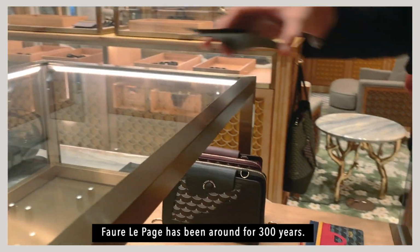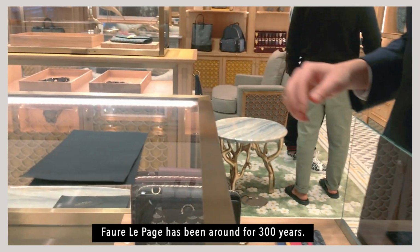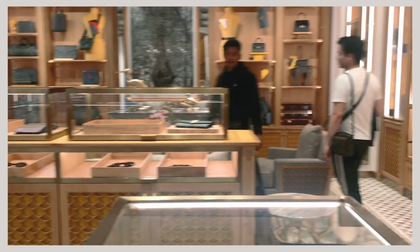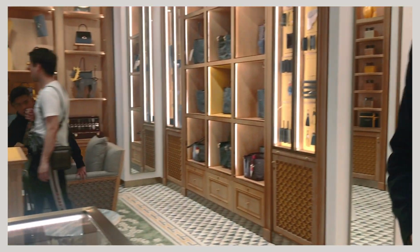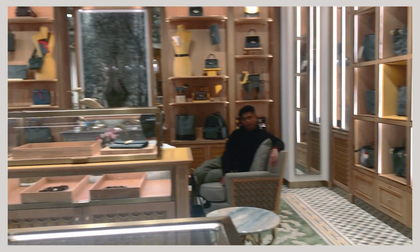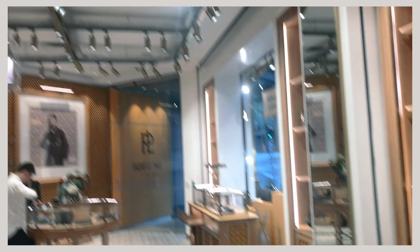And it's been here for 300 years? Not in Melbourne for 300 years, I mean, it's been around for 300 years in the world. Nice. They stopped building weapons during the First World War.